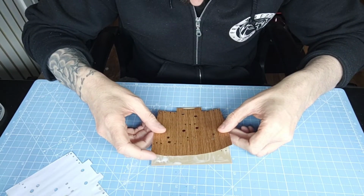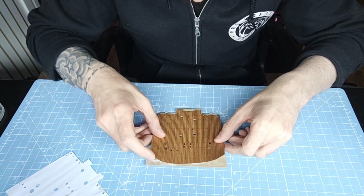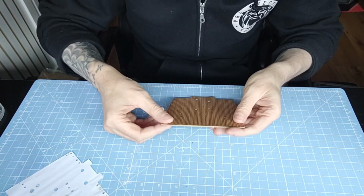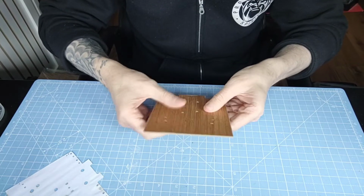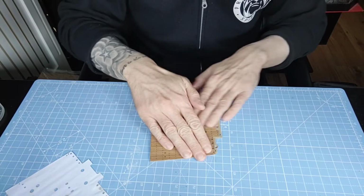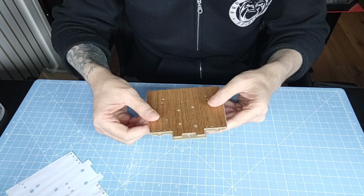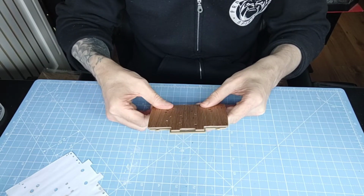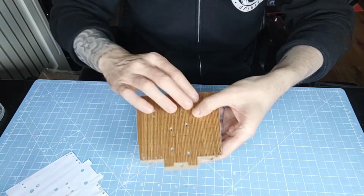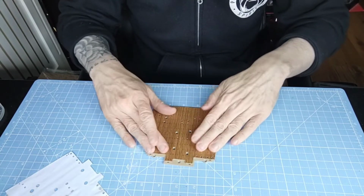So what you do is you line it up with the edges, and as you put it down, just make sure that the holes all come through properly. And that's the other advantage to having this stuff on it, is that it will allow you to move the deck slightly after you've placed it, which you wouldn't normally be able to do with just the self-adhesive on its own. You can see there it's going down reasonably nicely.